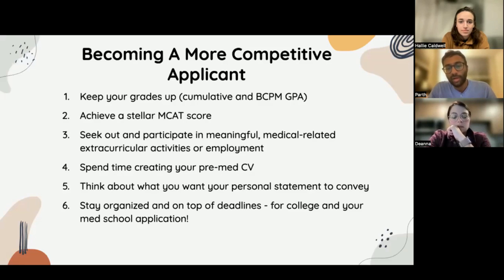You can start to think about why you want to go to medical school and how it really helps you shape your career and what you hope your career will look like, and what you really want to convey to medical schools in your personal statement. It's going to take you time regardless.